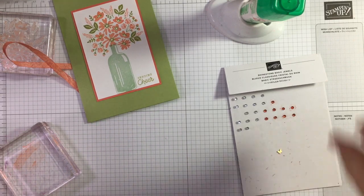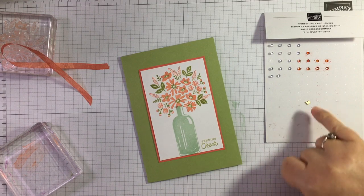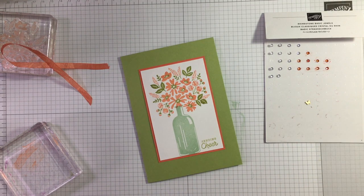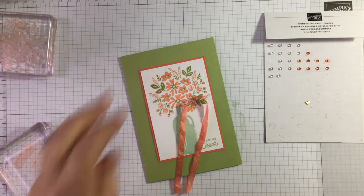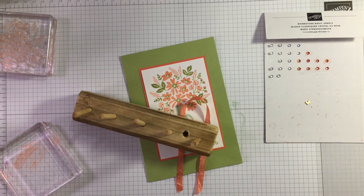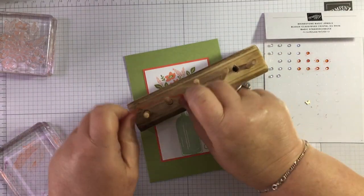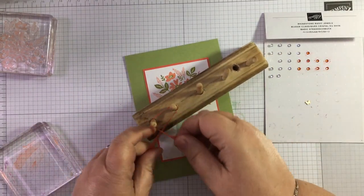Right, so a wee butterfly has flown here. We might just shove him in because he's there. So I'm just going to tie a little bow. Now I'm absolutely not good at bows. I should have my little bow maker here, my little gadget to tie a bow. There's just some doweling stuck in a block of wood.